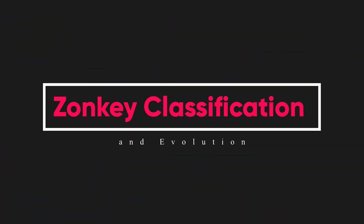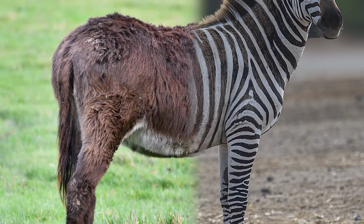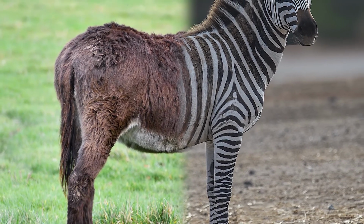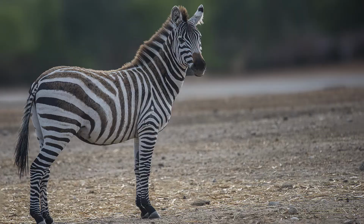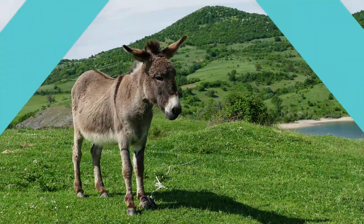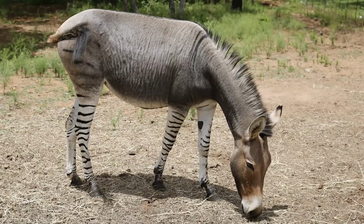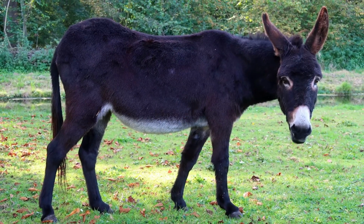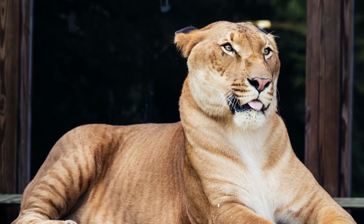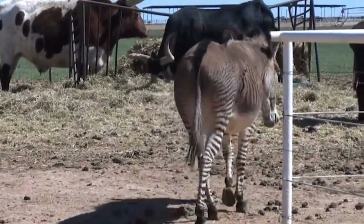Zonkey classification and evolution. The Zonkey is a hybrid animal that is created by crossbreeding two different species of animal that belong to the same genetic group. Technically though, an individual is only classed as a Zonkey if it is sired from a male zebra and female donkey, as one that has a male donkey and female zebra parents is known as a Zedonk. Like many other animal hybrids around the world including the Mule and the Liger, however, the Zonkey is a sterile animal, meaning that it cannot produce offspring of its own.